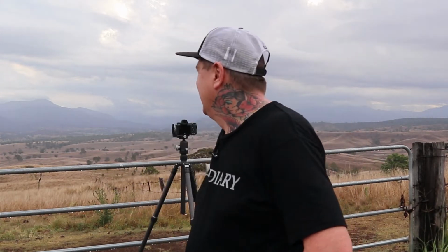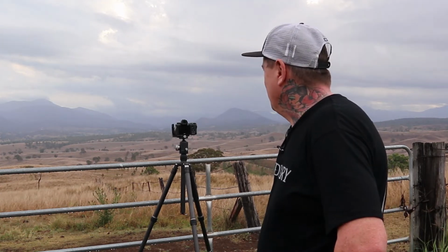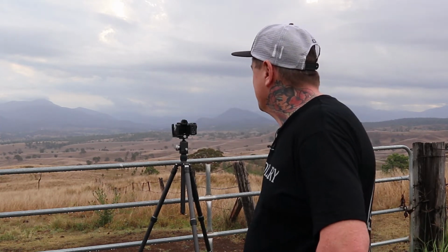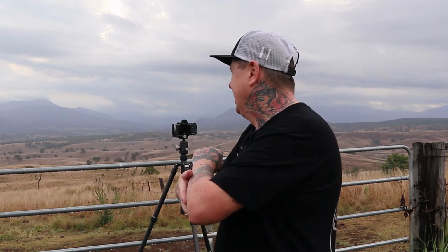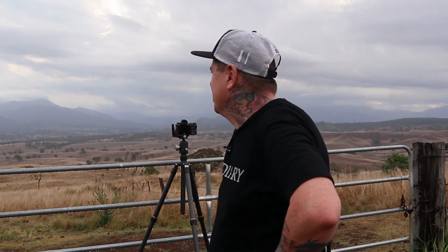It's muggy. But yeah, absolutely beautiful spot up here. A real classic Australian countryside, this. Sunburnt country. Haven't had much rain yet. Coming into summer, probably 3 or 4 months without any decent rain here, as you can see in the fields and whatnot. But yeah, still gorgeous.